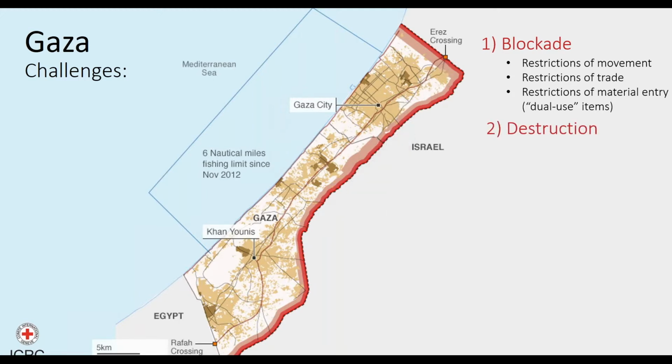Secondly, there's the issue of destruction. So over 6 years, there were 3 wars in Gaza, in 2008, 2012, and 2014. Now, these wars not only caused a high number of deaths and injuries, but also caused severe damage to some critical infrastructure, including water and wastewater networks, and the Gaza power plant, which is still only operating at 66% of its original capacity due to the damages.